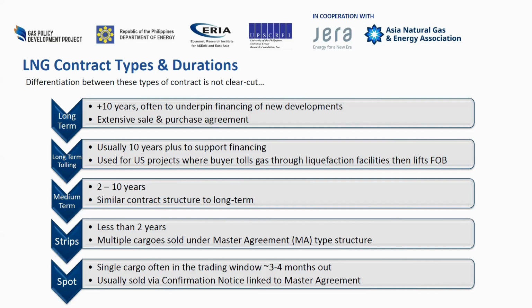So very often these are related to new developments, and a certain proportion of the offtake will need to be committed to these sorts of contracts in order to get the project through the final investment decision and move forward. So they're generally pretty big, sort of 200-page type of contracts, very complex, and they take a long time to negotiate. A variation of that is what's called long-term tolling, and these really relate to the US, there for the same reason, to support the financing of those new US projects. So again, a long-term commitment.